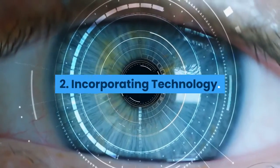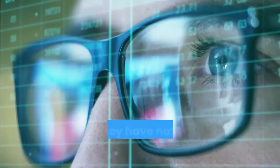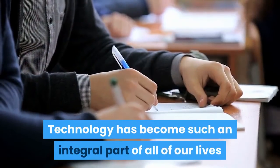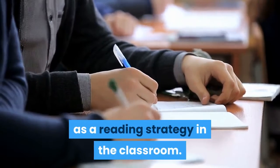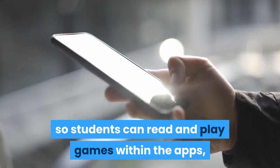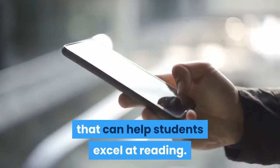2. Incorporating technology. Many teachers can confidently say that they have not come across a student that didn't like to use technology. Technology has become such an integral part of all of our lives that it would seem like a disadvantage not to use it as a reading strategy in the classroom. Aside from the obvious choice of utilizing a tablet so students can read and play games within the apps, there are many other pieces of technology that can help students excel at reading.